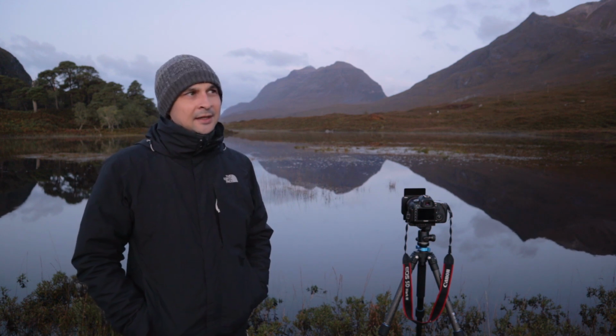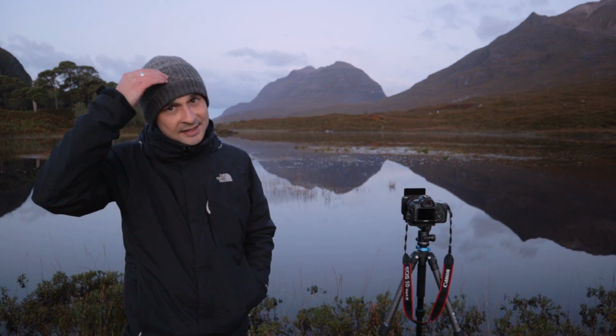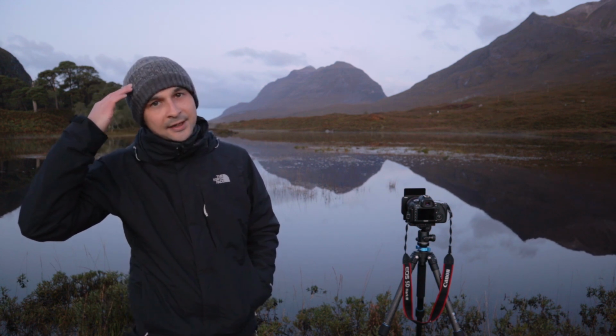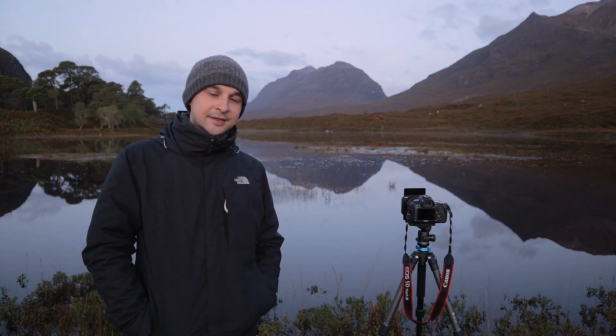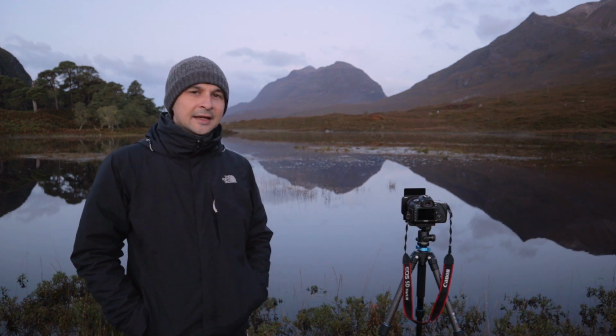We've been in Torridon. We actually arrived here the night before last night. We arrived quite late, and yesterday was our only full day in Torridon. Today we've got to head up further north. We're heading up to the north coast and Durness. So yesterday was really our only full day here.